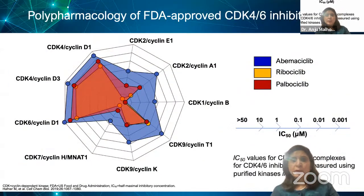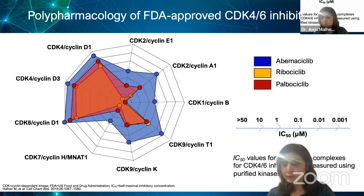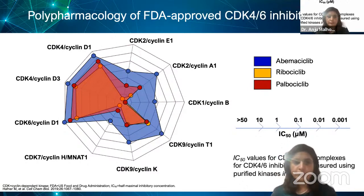This is the polypharmacology of FDA approved CDK4/6 inhibitors, that is abemaciclib, ribociclib, and palbociclib. Here, palbociclib has similar potency against CDK4 and CDK6, but abemaciclib and ribociclib have greater potency against CDK4. Abemaciclib also inhibits CDK1, CDK2, CDK5, CDK9, as can be seen. So, all these inhibitors arrest the cell cycle in G1 phase, resulting in growth inhibition, but abemaciclib inhibits the cell cycle in G2 phase also.